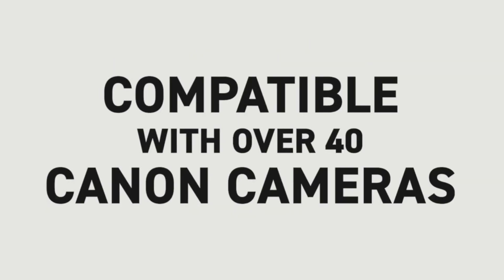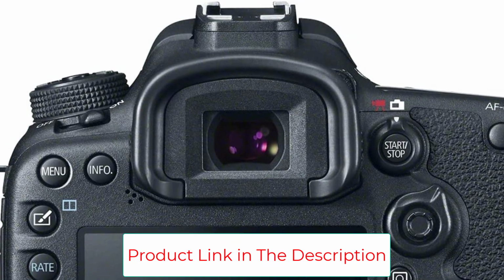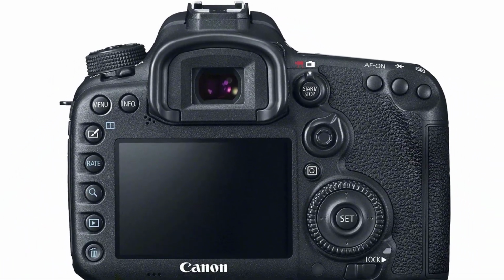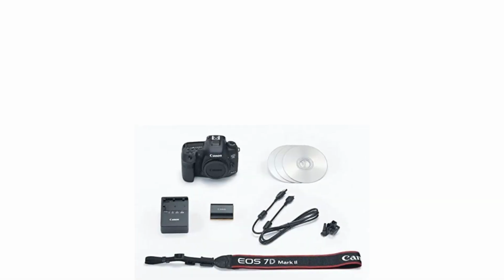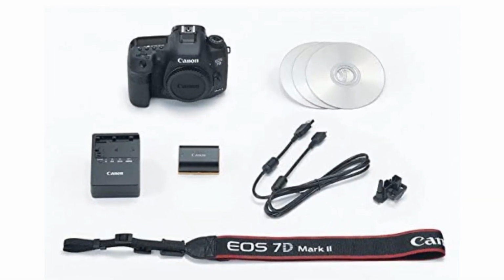Its magnesium alloy body is durable and has excellent weather sealing, so it holds up well in difficult weather conditions, from rain and humidity to dust. This durability makes the Mark II a fantastic field camera, and one of the best wildlife camera models to take along on rugged camping trips and long days on safari.